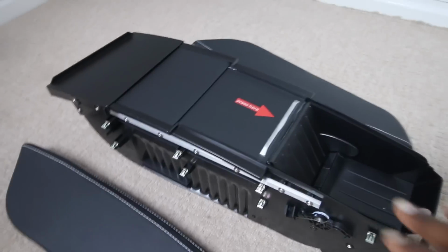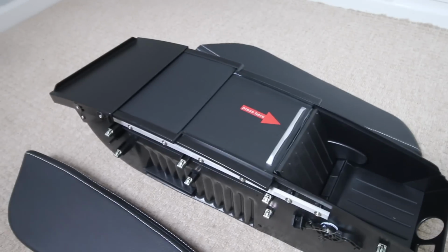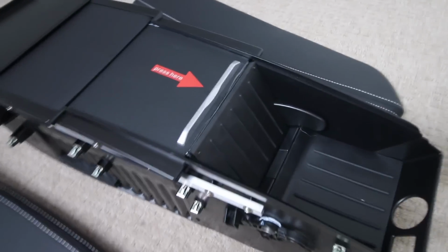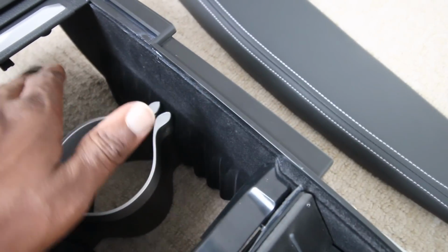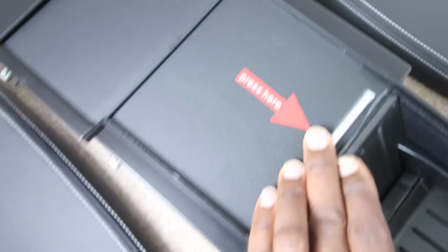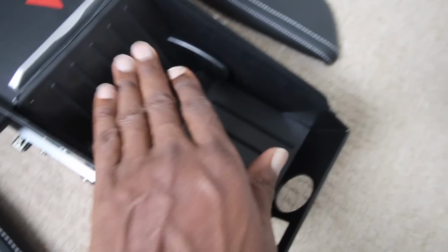Okay, so this is the Taptes center console that they do for the Model S. This one was sent to me by them, and first impression, very good. I like the fact that we've got this console here, which is where you can store all your stuff that you don't want people to see, and then obviously you can close the door and then it's out of sight. But you've also got this back piece here.